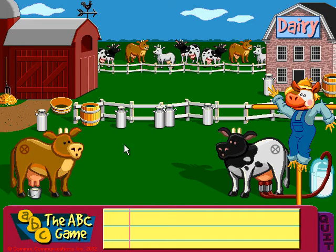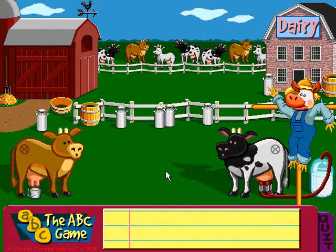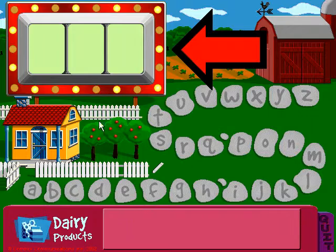Barn using the ABC game. Click your mouse to start the game. You need to pick dairy products that start with the right letter. Have fun!